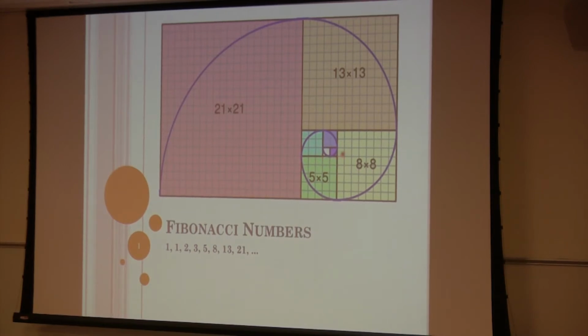And then above the two 1 by 1s is a 2 by 2 square, also with an inscribed quarter circle. To the left of that is a 3 by 3 square, below 5 by 5, to the right 8 by 8, 13 by 13, 21 by 21. So you see that the side lengths of the squares are duplicating the Fibonacci numbers.